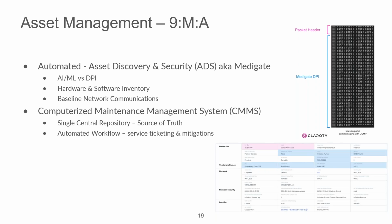So let's go into detail on each of these best practices and give you a feel for what's written in the new update. Asset management is 9MA: 9 being mitigation number 9, M being medium-sized hospital, A being the first in the list. So this is for medium and large. They also have one for small hospitals. We broke this up into 3 different sections. The automated discovery and security tool is really the ability to go out and find the devices, identify them, and give you back meaningful information.